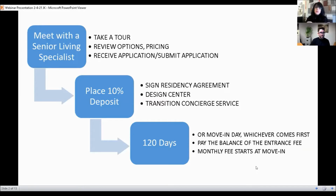So at that point, once you get approved, I've been here for 4 years. I've never had anybody not be approved. So once you come in, then you pick out an apartment of your choice. You're going to be picking your home. You'll be placing a 10% deposit down for us to secure that apartment for you. So the 10% deposit is 10% of the entrance fee. We can go over all of that in the pricing in a one-to-one or over the phone. That gets to be a little bit more in detail, but our entrance fees are based on the square footage of our apartments, as is our monthly fee.